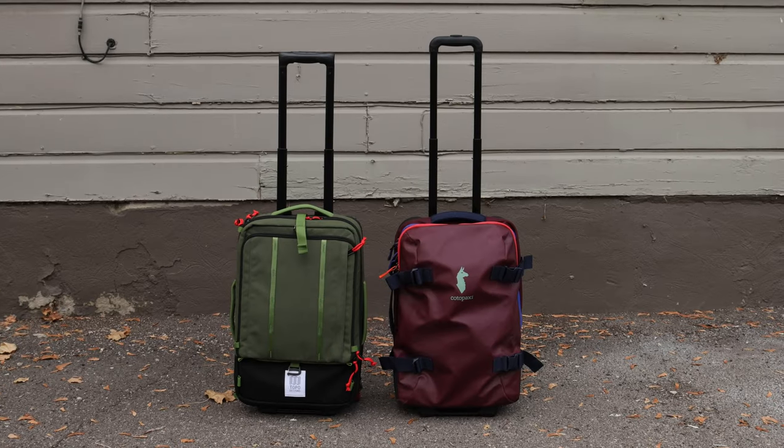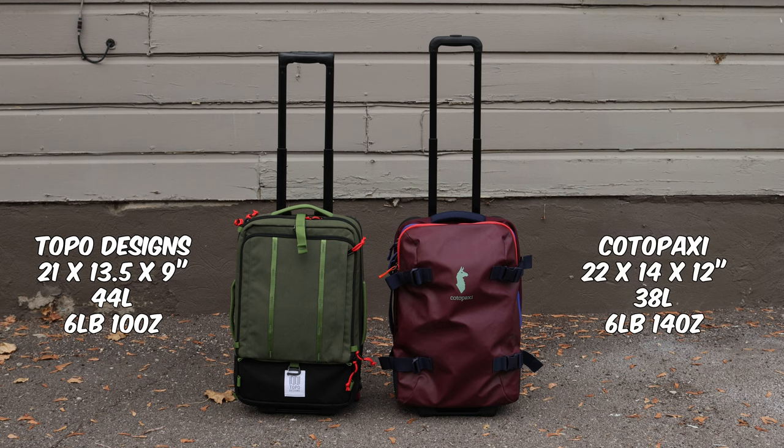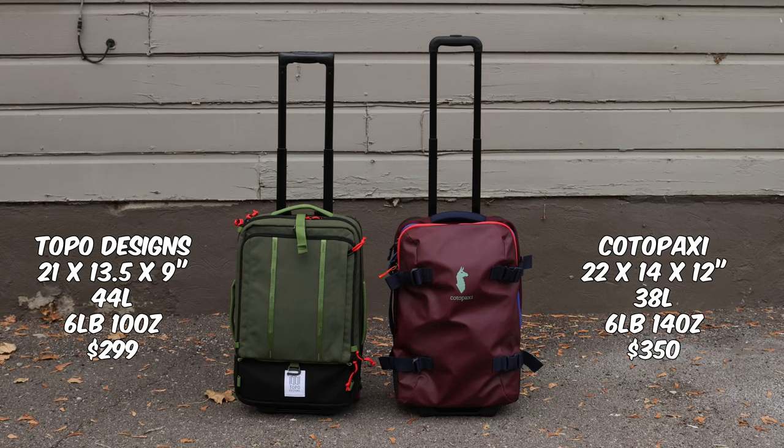Both bags are about the same size, with the Topo measuring 21 by 13.5 by 9 inches and the Cotopaxi measuring 22 by 14 by 12 inches. Which means that somehow the Topo is smaller but also larger in the volume department. I'm wondering if the external measurements don't include fully loaded exterior pockets. That's my assumption. Anyway, the Topo is 6.6 pounds while the Cotopaxi is 6.9, so just a smidge heavier, but not enough to complain about. But boring and necessary stats out of the way, let's take a closer look at both these bags.